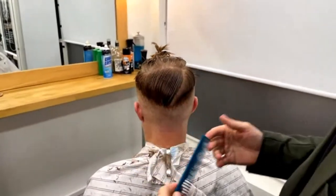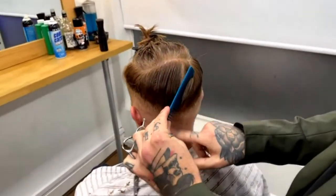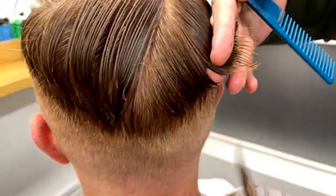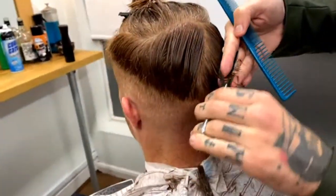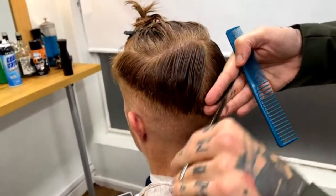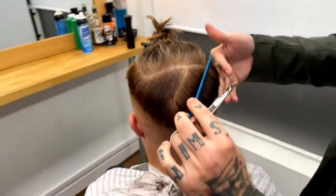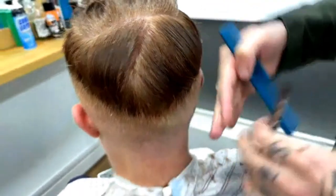Again, guys, like I said, we want to be retaining some of the weight there, so then I'll take another section. And you see, I'm pulling everything down to that baseline. See that, a little bit more hair here? Excellent. We'll do one more on this side, and then we'll repeat it on the other. Again, coming down, not much, but it's definitely there, guys.